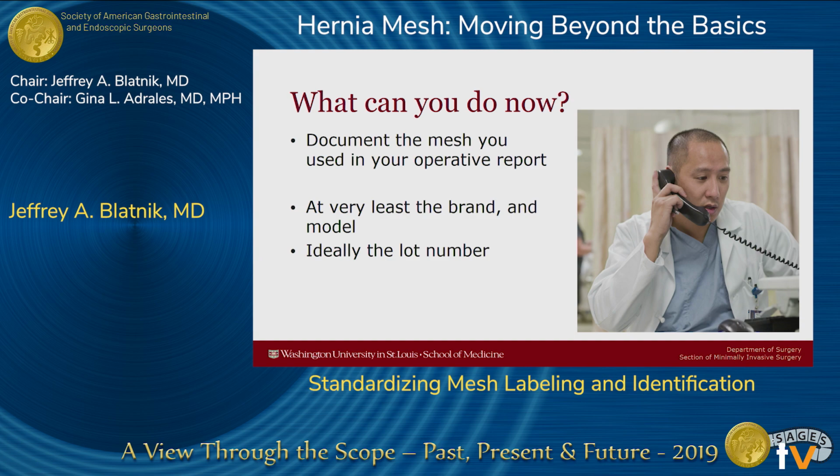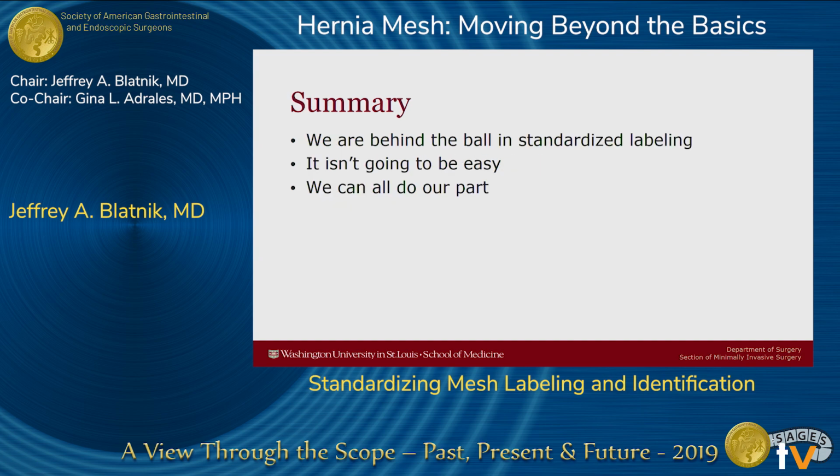Ideally, you'll dictate your lot number. Those things should be tracked by your hospital. But again, as we see referral patients who may have had a complication in one form or another, it's hard to go back and pull some of those records from the hospital. So take a sticker if you need to, dictate your lot number, but at the very least, the brand and the model of what you implanted into your patients.